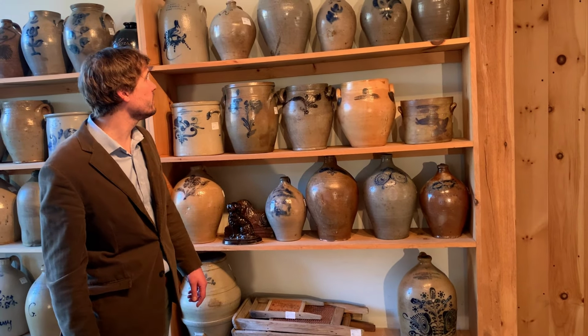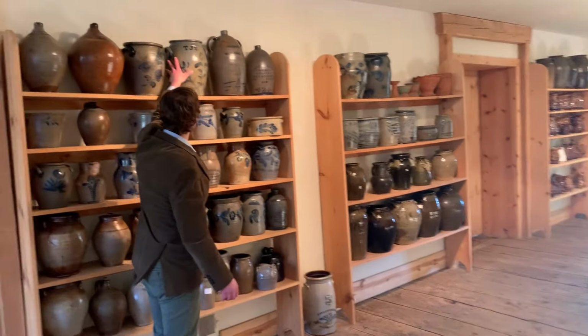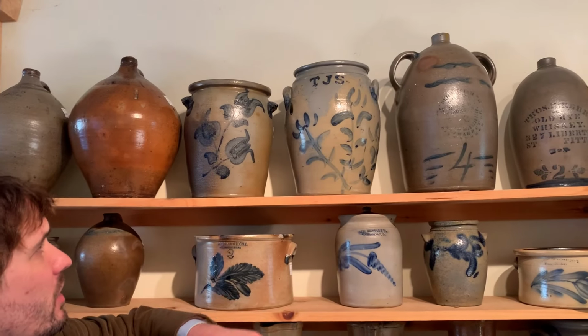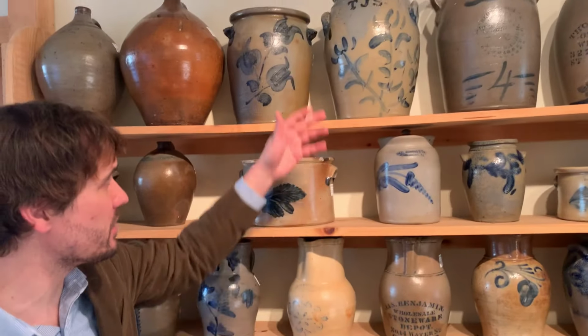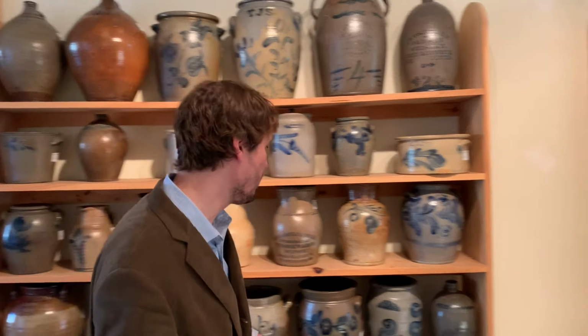Remy III. Moving along, there's some more pieces, including this very unusual T.J. Subtle Periopolis PA piece. Very unusual to have a stencil signature. Actually, some press signatures are even rare, but to have it stenciled in there is very unusual. And this piece has really great brushwork as well.